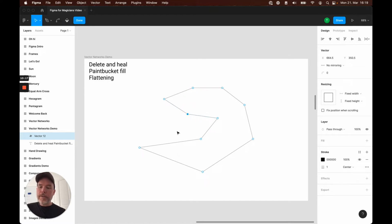But let's say that you wanted to remove a node in your vector network. Now, if you just select a node and hit delete, then it will remove that node from the vector network, which means that any lines associated with that node will also be removed. And so now we have this open shape. If we wanted to, I'm going to hit Command Z to undo that.